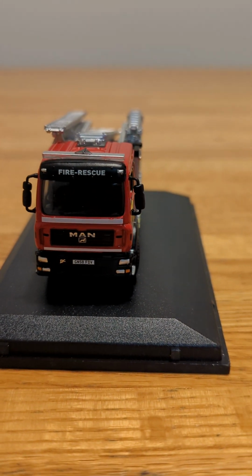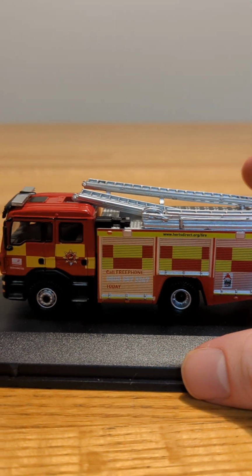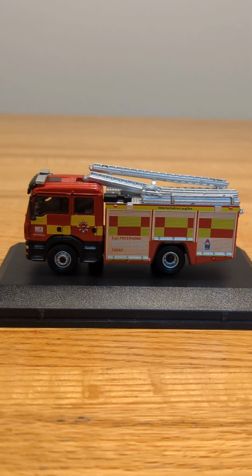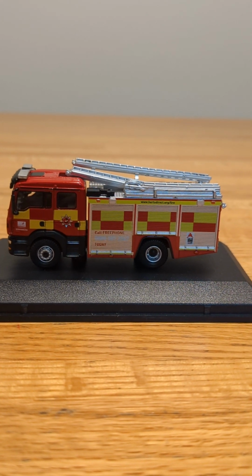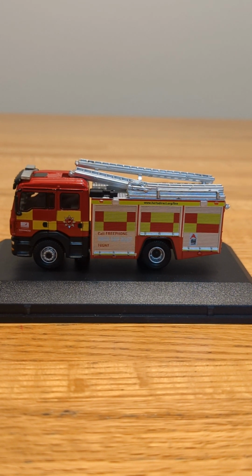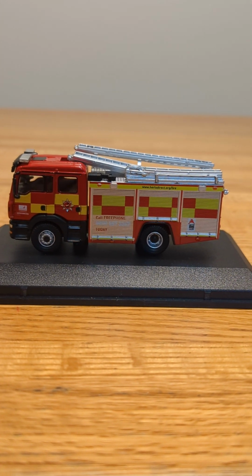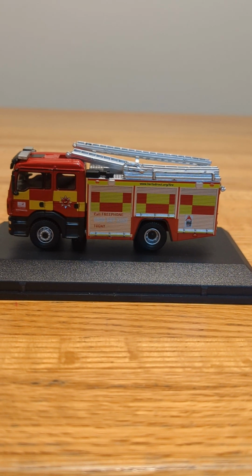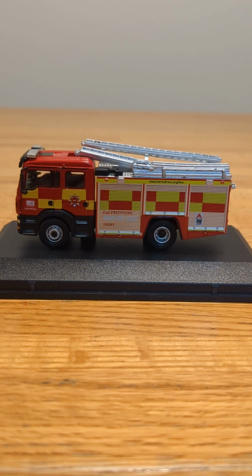And I just love how realistic this fire engine looks. It's the only fire engine I have from the Hertfordshire Fire and Rescue Service in England. I like the way that this looks, and I especially like the design. Those checkered pattern colors sure add more to it, and it definitely stands out. And that's the one thing I like about those Oxford fire engines.